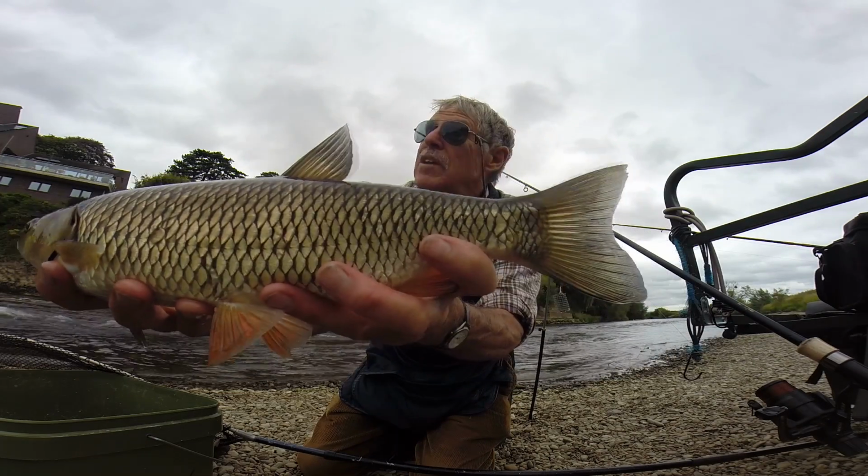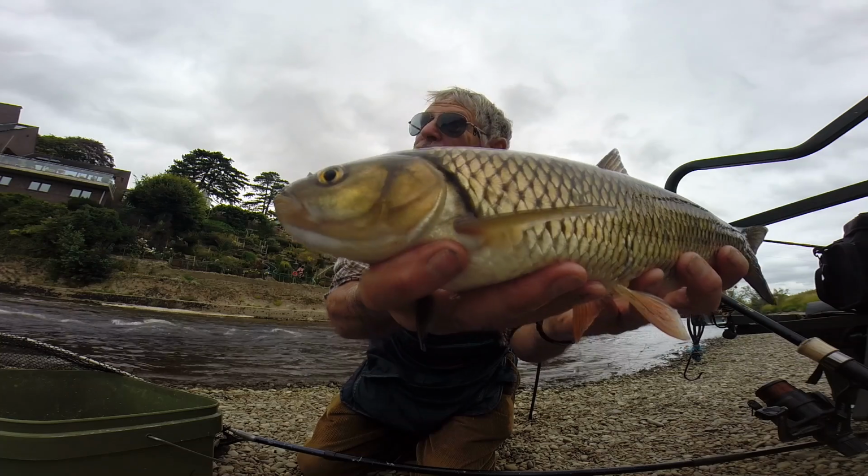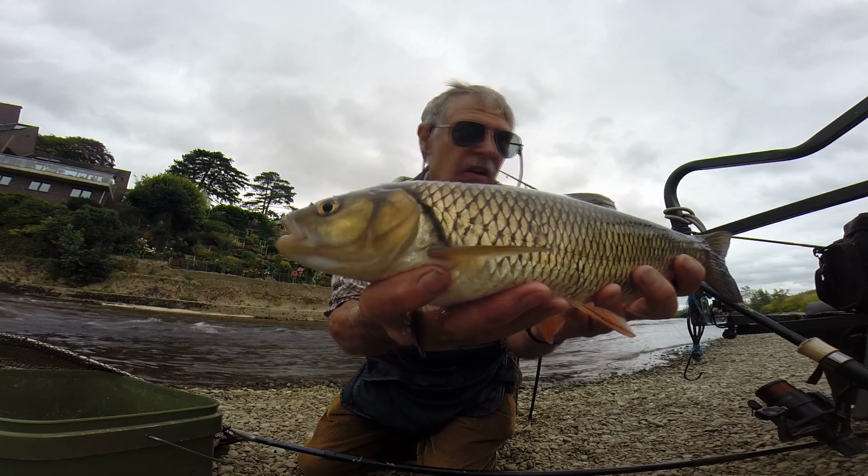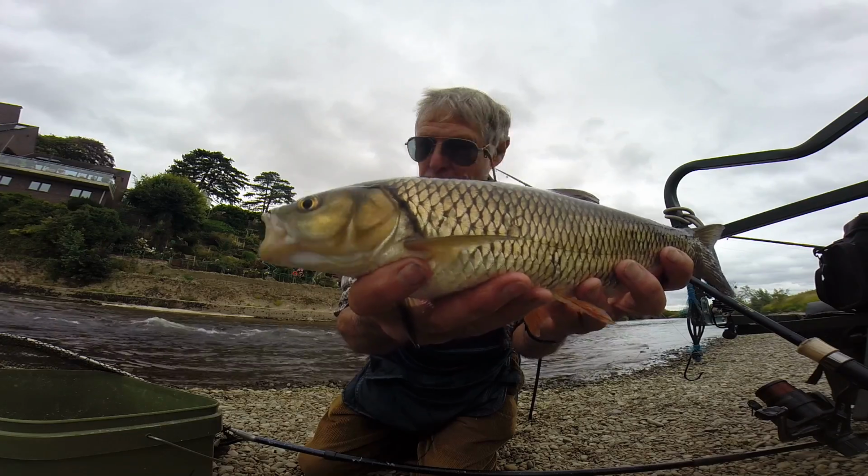So now, because the rain's coming in, I was going to move and just go onto the roundway, but you basically stay dry. But now, change everything, I'm going to go back down. I wasn't in the right place, I feel sure. And here comes the rain.